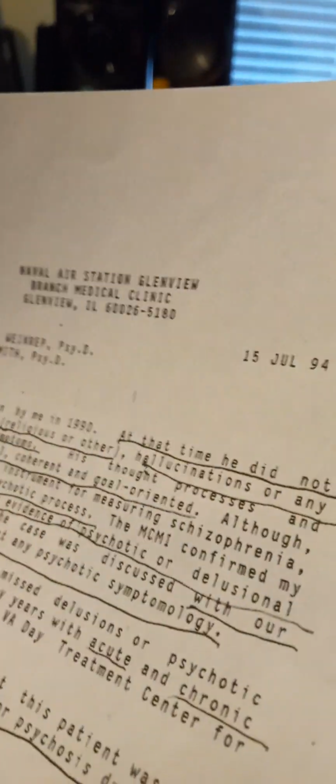Furthermore, the case was discussed with our psychiatrist, who did not detect any psychotic symptomology, right? The likelihood of my having missed delusional or psychotic thinking is nil. That's another way of saying zero. I have worked many years with acute and chronic schizophrenics, and in fact, ran a VA day training center for this population. It is my strong clinical belief that this patient was not exhibiting any symptoms of schizophrenia or psychosis during the time I saw him, right? Right.